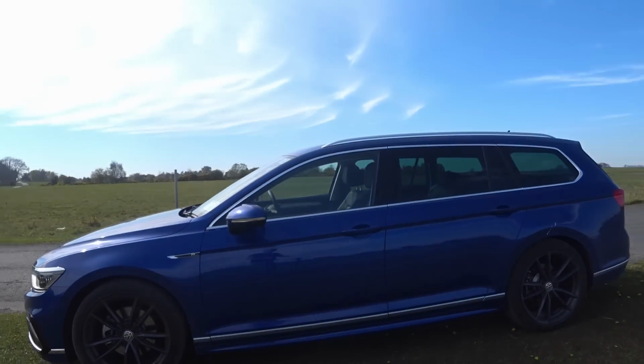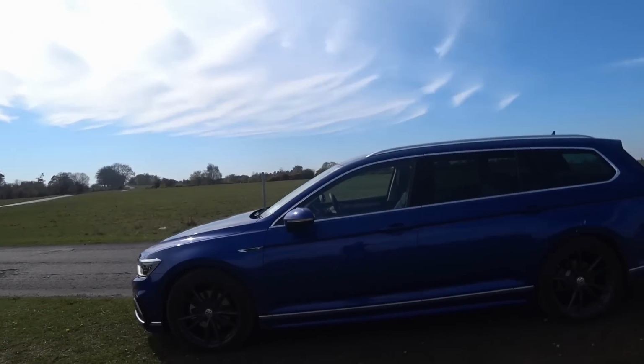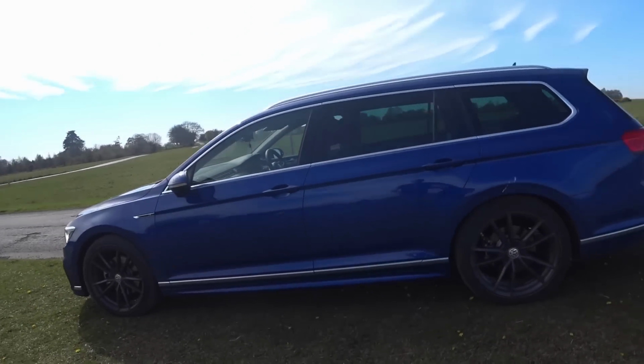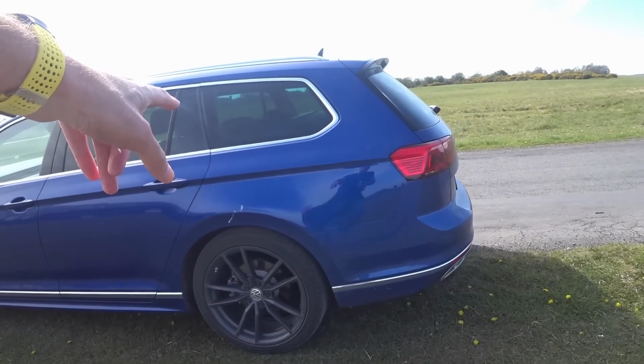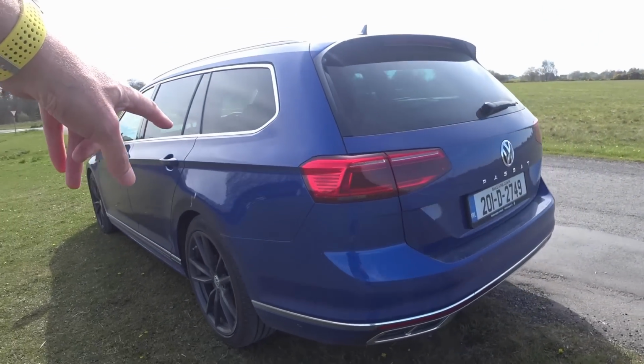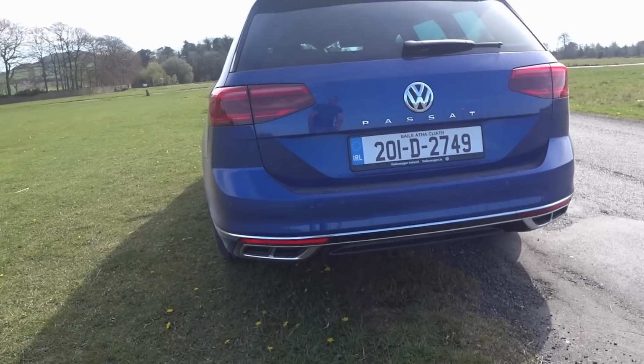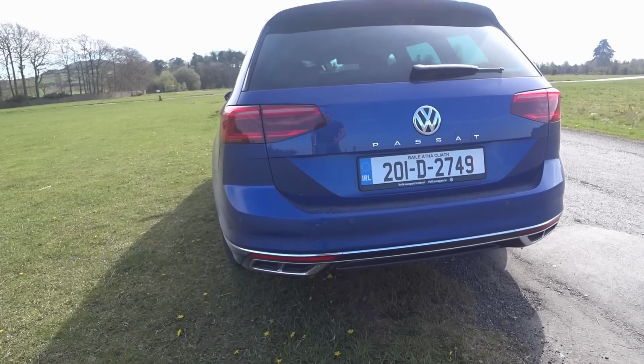Stepping back, you can see there's quite a flat look to the whole thing. It doesn't raise up on the back, it stays down and stays low on the front. The black alloys are good. Excuse the bird crap that just fell on it 10 seconds ago. You've got the rear twin exhausts on the back, which are fake. They're there anyway.